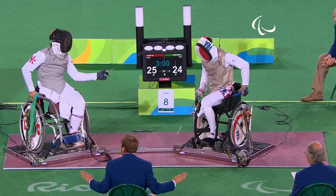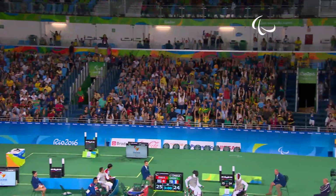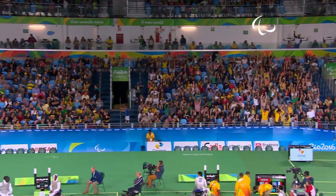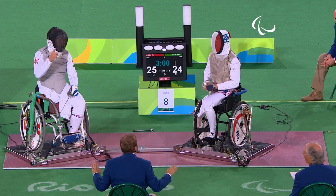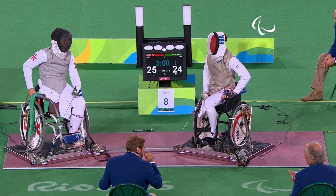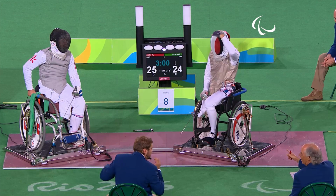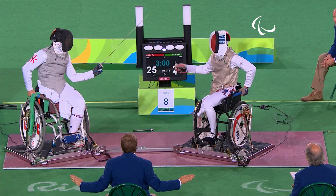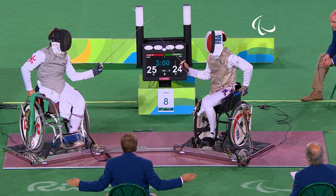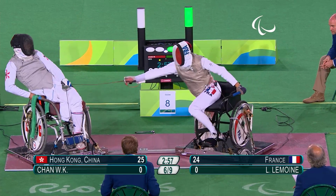Well, for those that have just joined us, this is the bronze medal match, and there is the Mexican wave going round Karaoke 3, and just a little bit of disturbance for the fencers. They're on now about 6, and they're going up to 30 now. It's the first one up to 30 on the board.